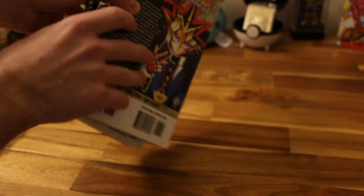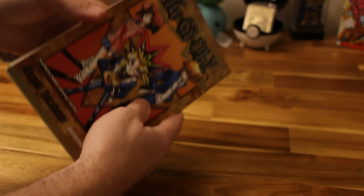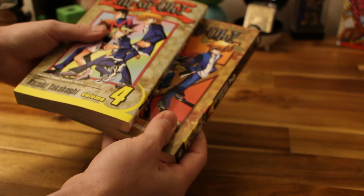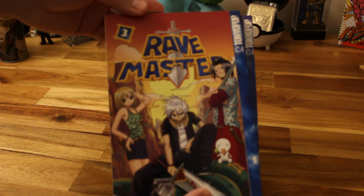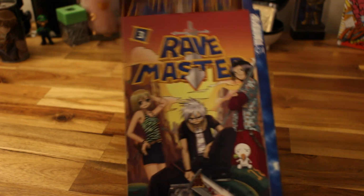Obviously there's some yellowing on a bunch of them, but I don't mind yellowing, and they're very minor, especially for how old they are. But yeah, I'm super happy with that. Next up we got Rave Master, sorry, Volume 3 and 5.